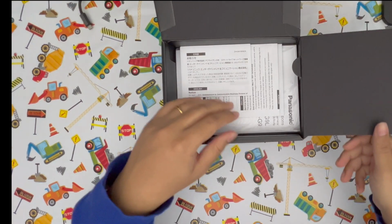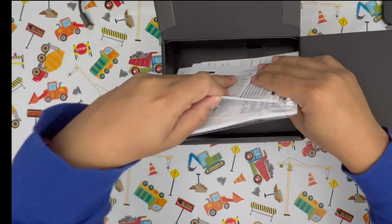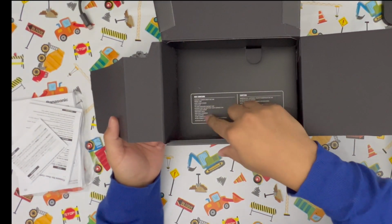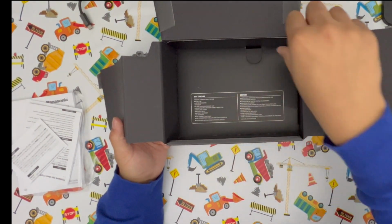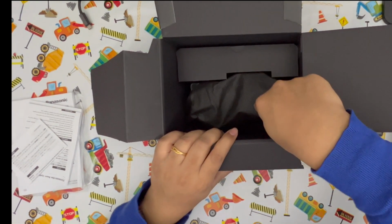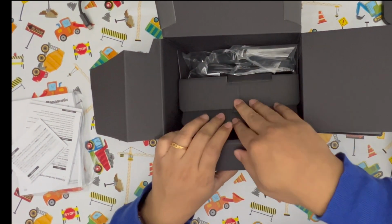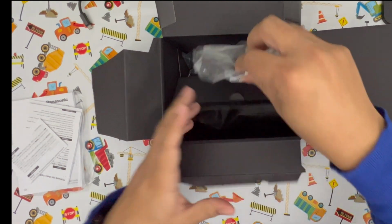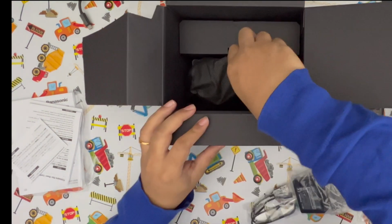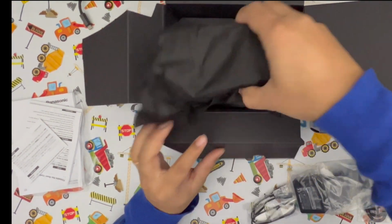You just have a bunch of documentation. You remove that, and you have what is contained in the box. Remove that, and then the camera itself. It looks like there's a bunch of accessories, so let me remove all of these and then we can see what they are one by one, and then the camera itself and its body.